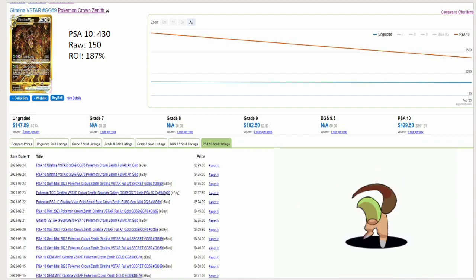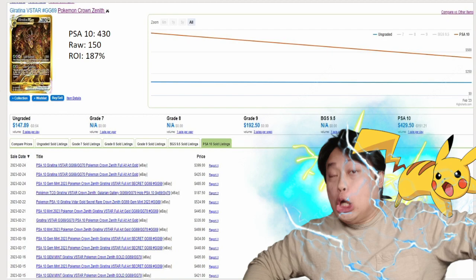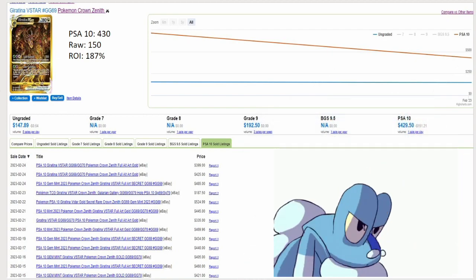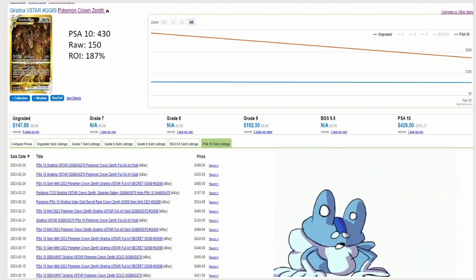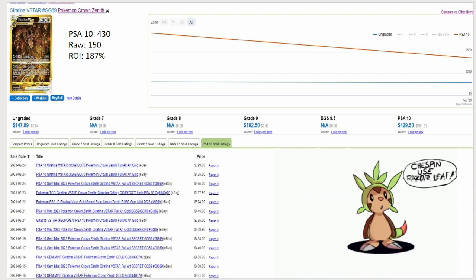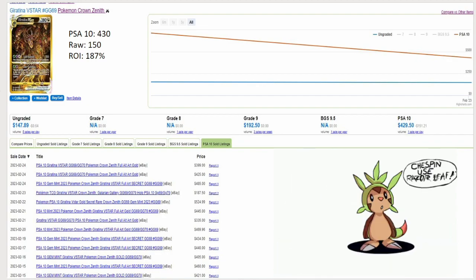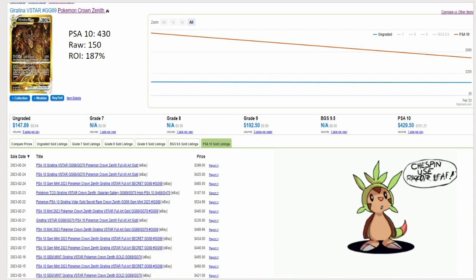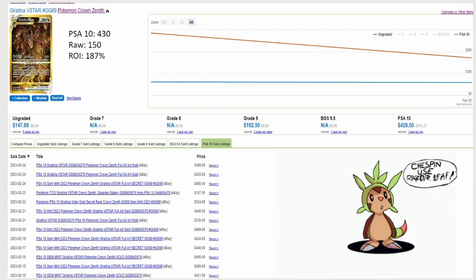In today's video, I want to go over the new set, Crown Zenith, and go over which cards in this set are worth grading. If you're thinking about sending your cards into PSA, which card will be the best return on your investment? It's not always about the monetary value. There's many reasons why you would want to grade your card. For instance, it protects the card. It also authenticates the card. There's many reasons to send it in.